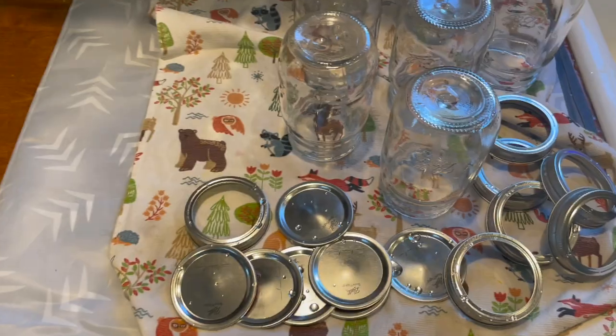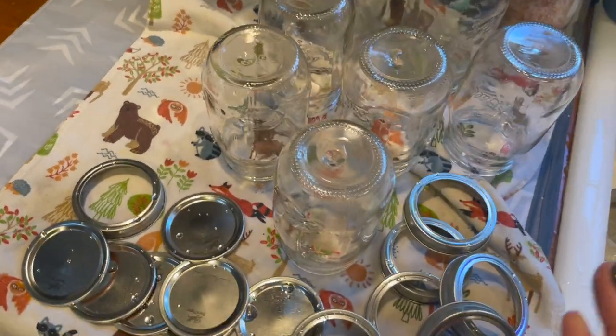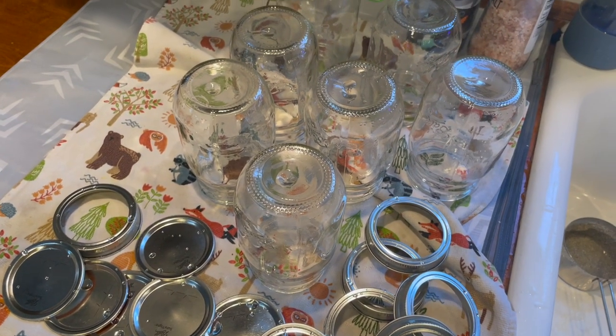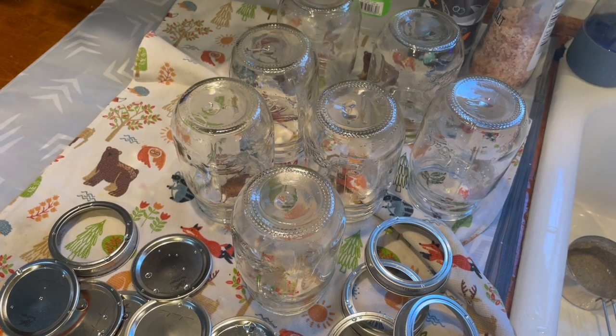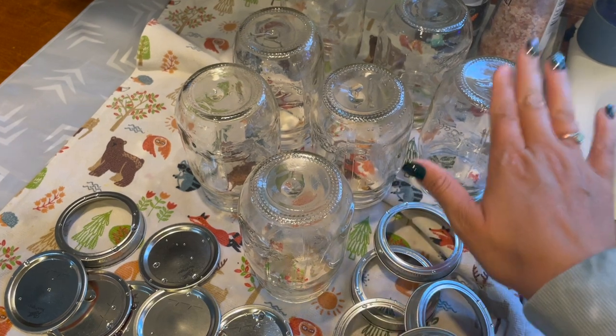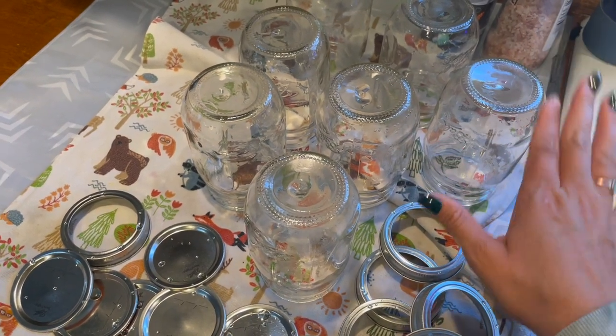So I wanted to tell you what I'm doing with these because I forgot to. I've decided the best use of my time here is to raw pack 7 jars. I went in my binder from 3 years ago, and we did 5 jars and needed just a little bit more. So that will be fine for the raw pack in the jars.